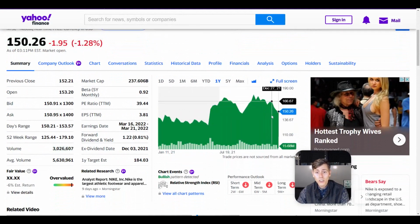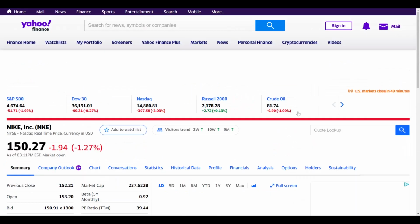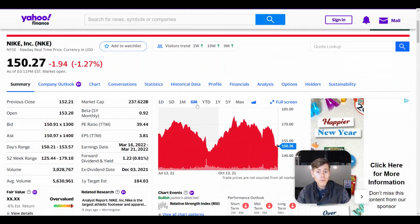All right. 1-year chart, it's pulled back a little bit. On a 6-month chart, it's looking like it's pulling back. So would I want to buy this type of stock on a pullback? And the answer is yes. And I'll go ahead and show you exactly why.